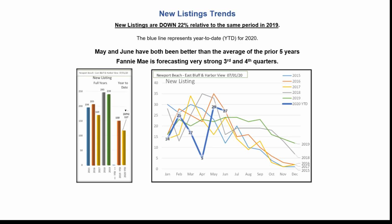New listings are down 22% on a year-over-year basis. What is important to note is that the new listings in May totaled 29, a very strong recovery, and that the 27 new listings in June supported the May results. And June tied with June of 2016 as the best June of the prior 5 years.